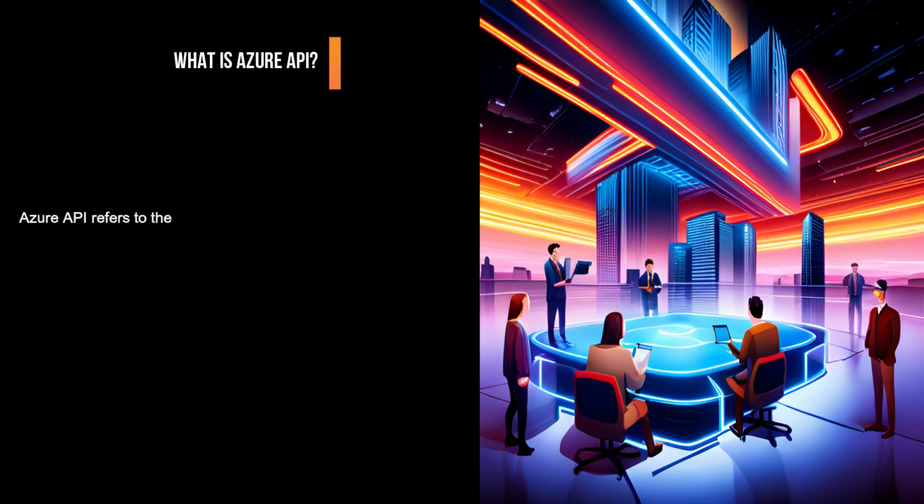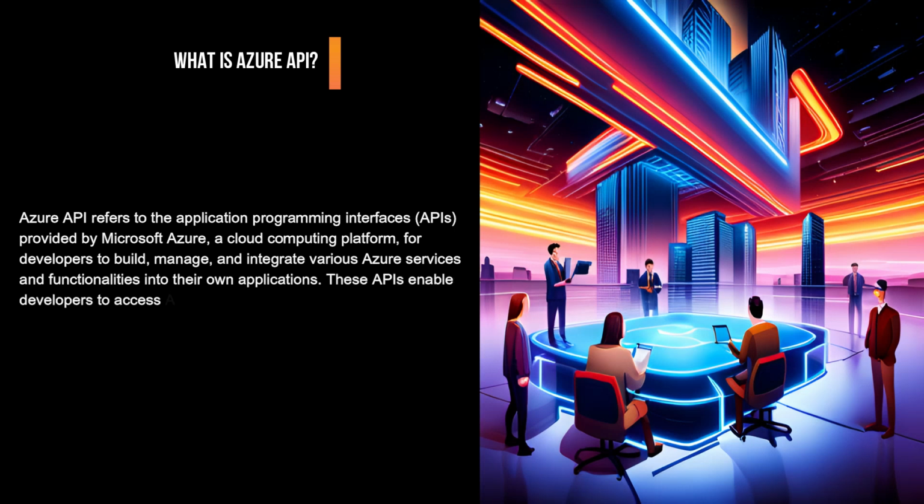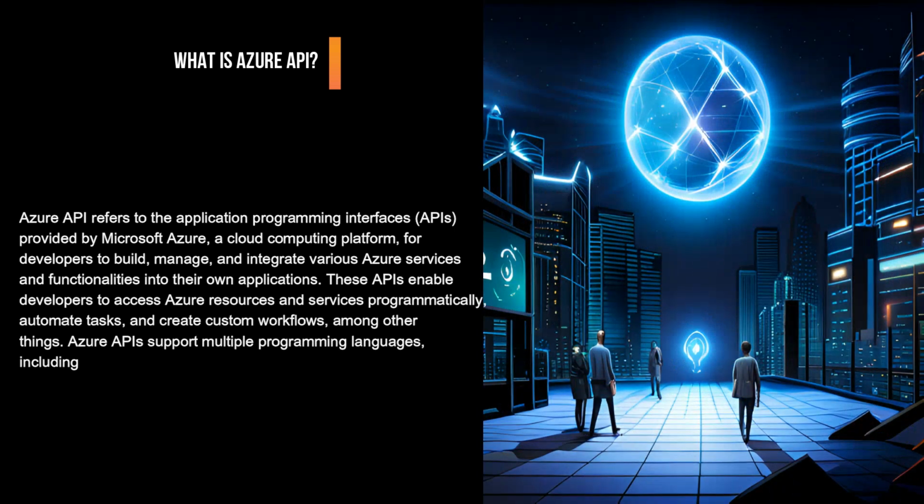What is Azure API? Azure API refers to the Application Programming Interfaces, APIs, provided by Microsoft Azure, a cloud computing platform for developers to build, manage, and integrate various Azure services and functionalities into their own applications. These APIs enable developers to access Azure resources and services programmatically, automate tasks, and create custom workflows, among other things. Azure APIs support multiple programming languages, including .NET, Java, Node.js, Python, and Ruby, among others.